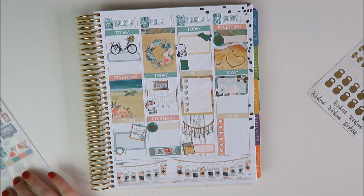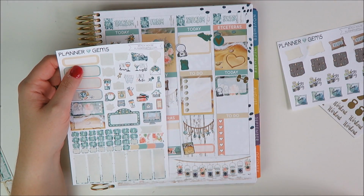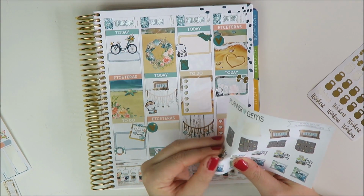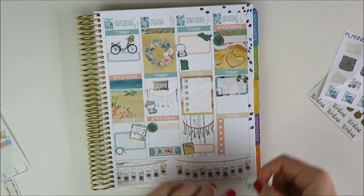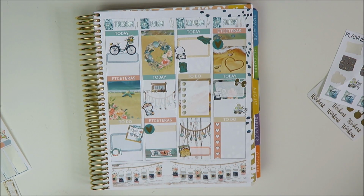So I might take, oh, she had this little grocery sticker I could have used. Oh well. I might take this little lazy day one and just use it to mark, right next to it, like around the house day or something. Very cute. And then I can put my to-dos in there.